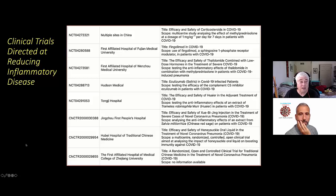As I said, the number of trials is just unbelievable. This is the first time in my scientific career that I have seen an entire world focused on one question: how do we stop this thing? And so you actually have the kind of collaboration in the sciences that I have never seen, and I hope we can continue.